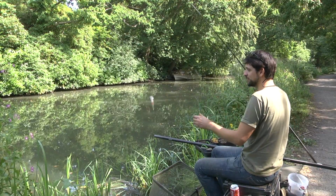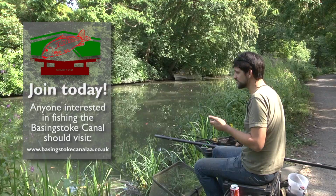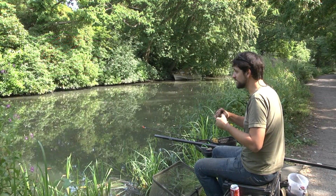There we are, just gone over for the chopped worm line. We've given it a good 2.5 hours or so. The good news is that there are no crayfish over there.